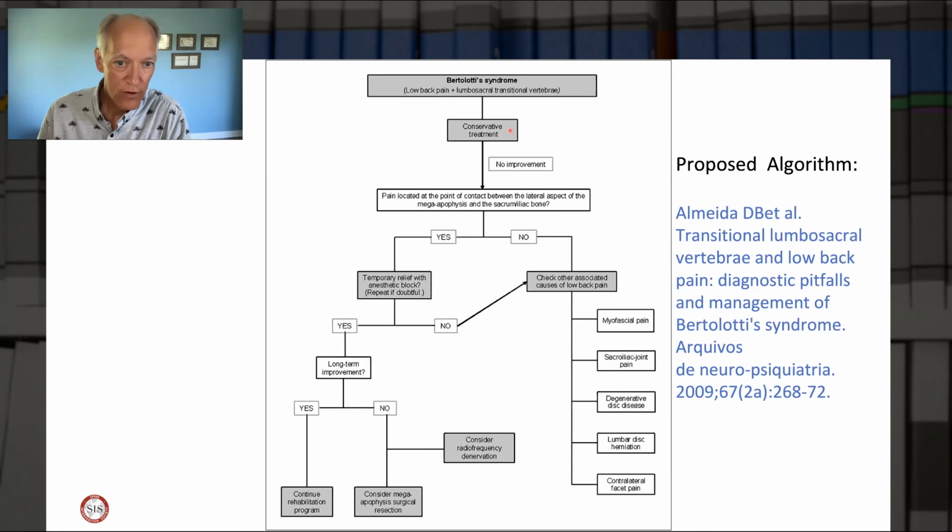Treat them conservatively. If there's no improvement and on physical exam there's correlation of their pain with a pseudarticulation, then it's rational to go ahead and do an anesthetic block, and a steroid injection as well would be reasonable. If you really want to make that diagnosis, a controlled block, 2 blocks, would be ideal. If they get long-term improvement, fine. If they don't, then you could consider RF ablation or actual surgical resection.